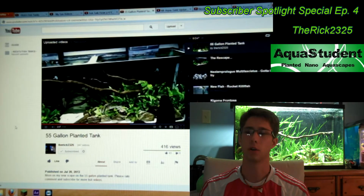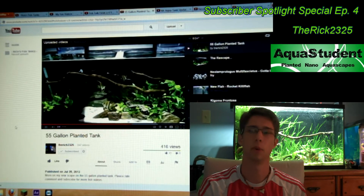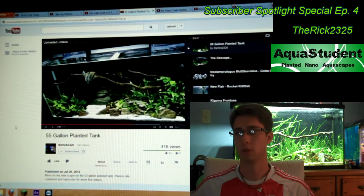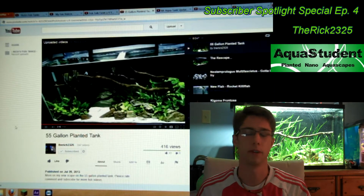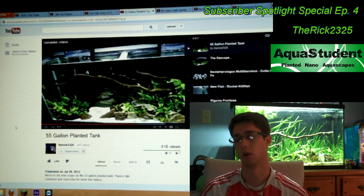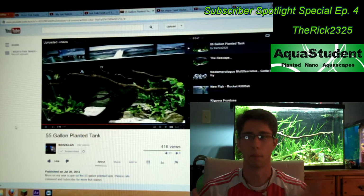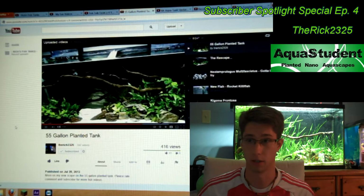And I love this aquascape. It's got kind of the two pieces with the opening in the middle, the swimming room. The plants in here are just absolutely amazing. Looks great with the driftwood poking out of it. I could just sit there and watch this tank for hours on end. So I'm glad I'm not as good of an aquascaper as him, because then I just get absolutely nothing done.